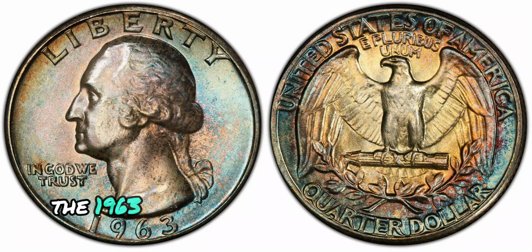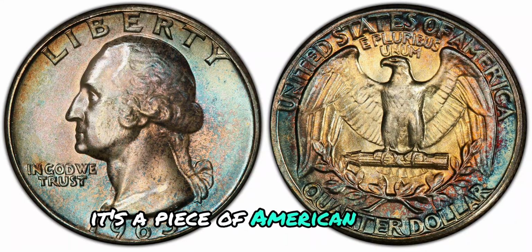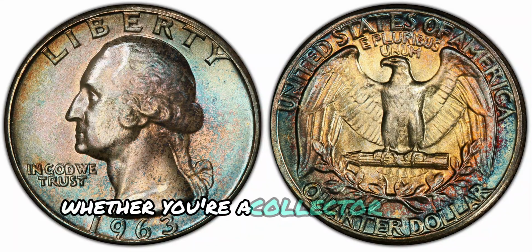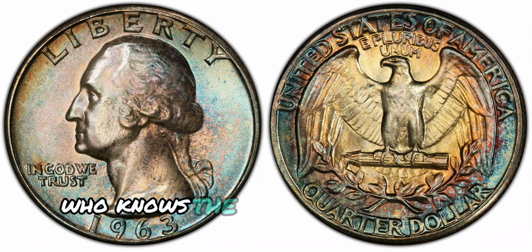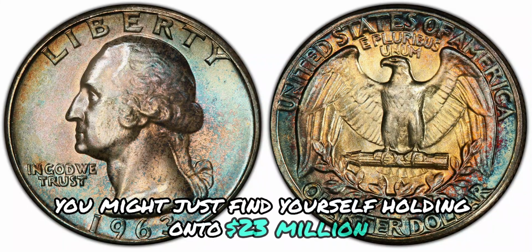The 1963 quarter dollar is more than just spare change. It's a piece of American history, a reminder of an era, and for the lucky few, it could be a ticket to life-changing wealth. Whether you're a collector or just curious, don't overlook the value hidden in the coins you come across every day. Who knows? The next time you check your change, you might just find yourself holding on to $23 million.